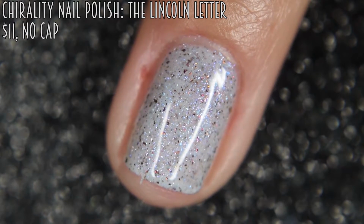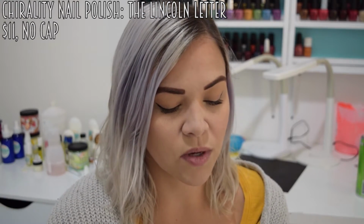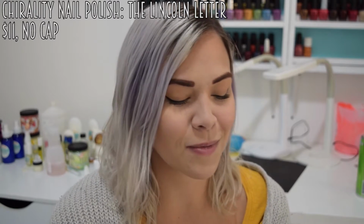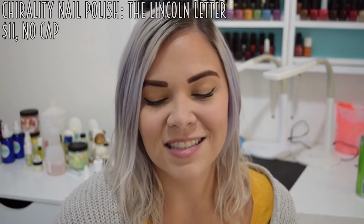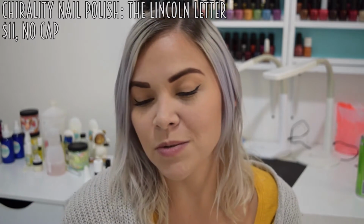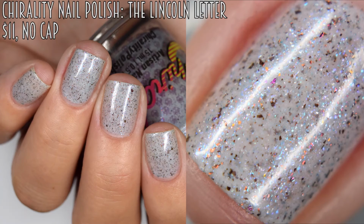I got this one completely opaque in 2 coats. It does dry on the dull side. I would recommend top coat. This is one though that would look stunning with a matte top coat, if that is your style, which I highly recommend. And nothing in this is going to be difficult to remove. So in my swatch photo, you're going to see 3 coats of the Lincoln Letter in a glossy top coat.